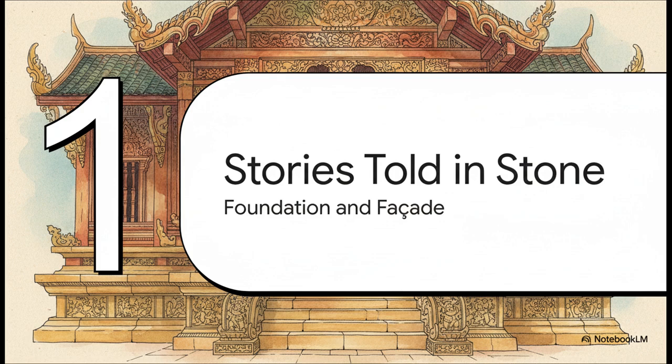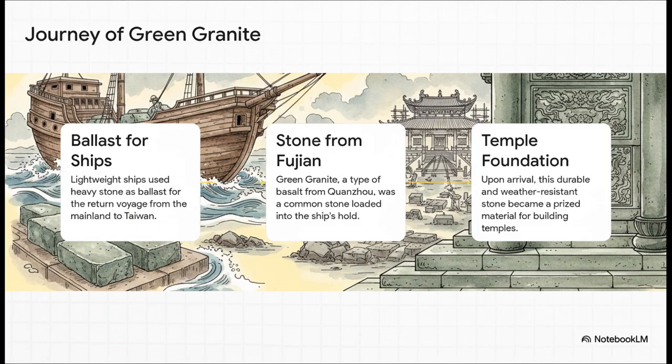We're going to go from the outside in, beginning right at the foundation and the exterior walls. The parts that create that powerful first impression. So get this. The very foundation of the temple tells a story of the sea. This beautiful green granite wasn't actually quarried for the temple. It was originally used as ballast, basically just heavy weight to keep merchant ships stable on their voyage to Taiwan. So what started as just a practical solution for safe sailing ended up providing the perfect, super durable material for these sacred buildings. How cool is that?